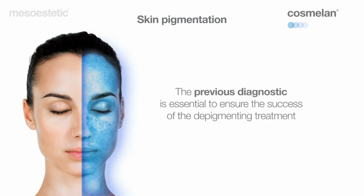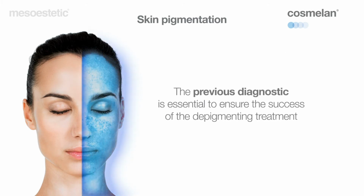It is essential to previously determine the type of dark spot to be treated in order to adapt the treatment to each individual case.